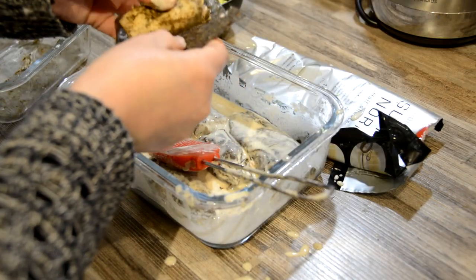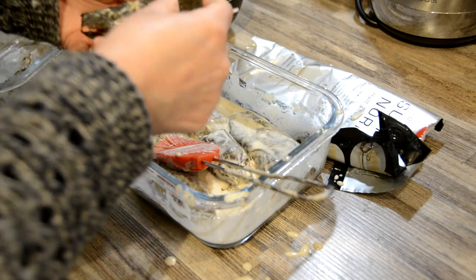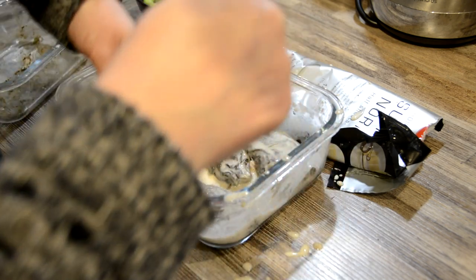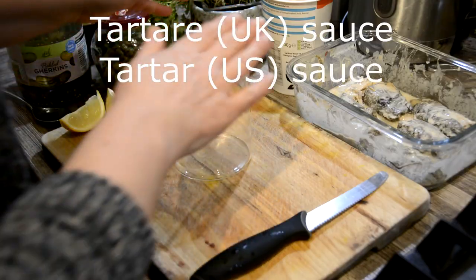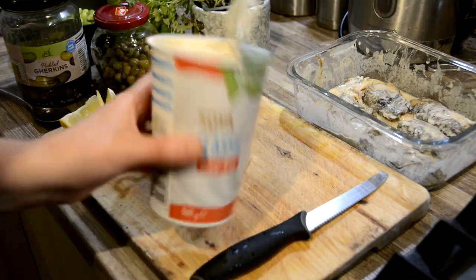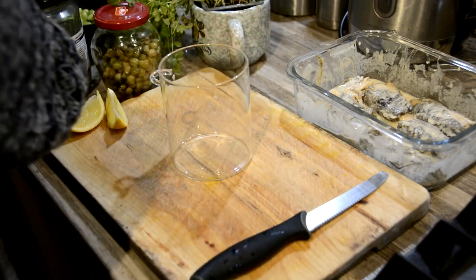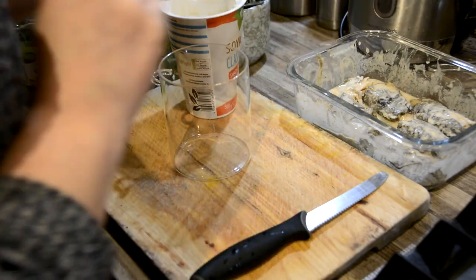Final piece, and that's another pantry item that has been in the back of the pantry staring at me for a long time. That's another one of my pantry items used up. So I'm actually going to make some homemade tartar sauce. I'm going to use a soya sugar-free yogurt base, just because this is what I have open and to hand. If you're low FODMAP, then you would need to use a low FODMAP approved coconut yogurt.